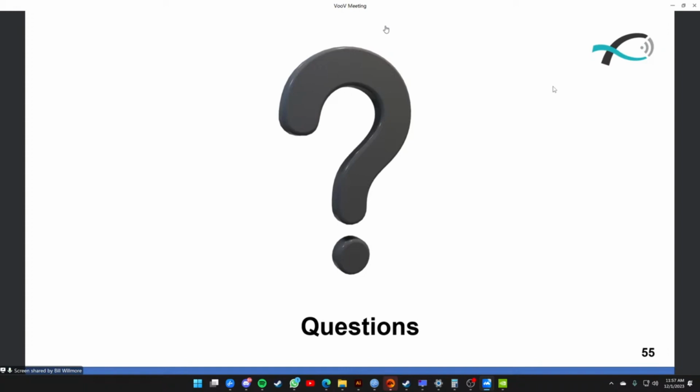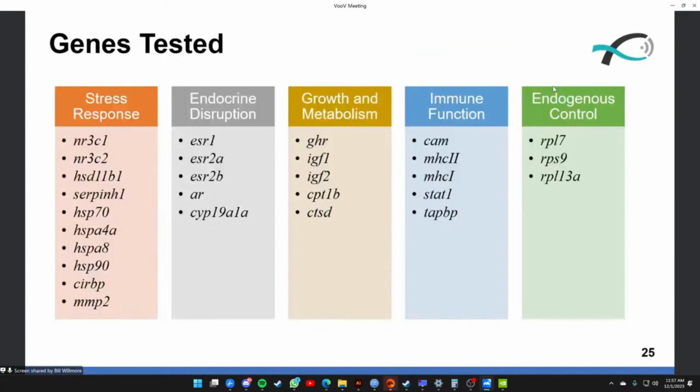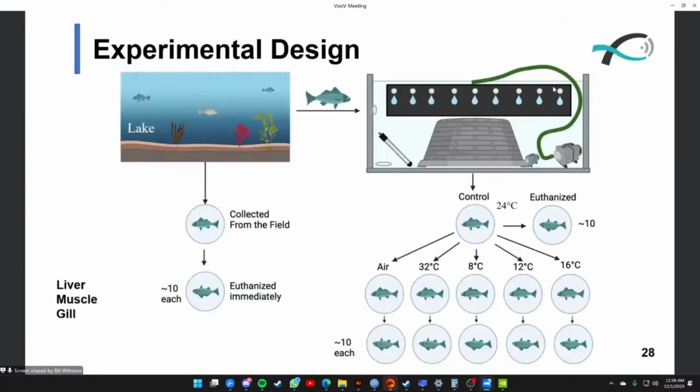Bill, my question is, in study one, how long did the fish stay in the various temperatures? Yes, that's a good question. I believe that it was 24 hours. It was a bit longer in terms of study one. If Myra is on, I see Myra on, she might be able to better answer this question. Is everyone able to hear me? Yes. Okay, perfect. So it was 24 hours at the 24 degrees Celsius temperature, which is the control temperature. And then for any of the experimental temperatures, it was 1 hour for the first experiment.